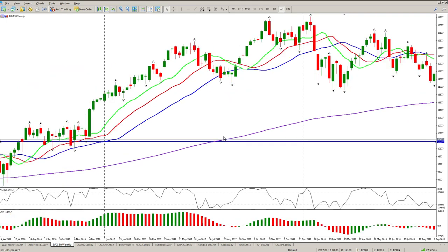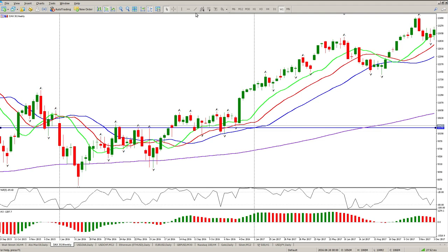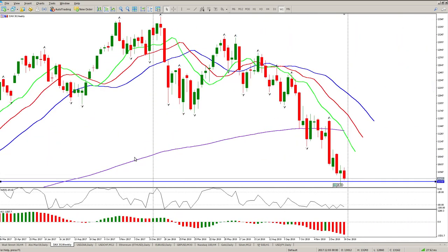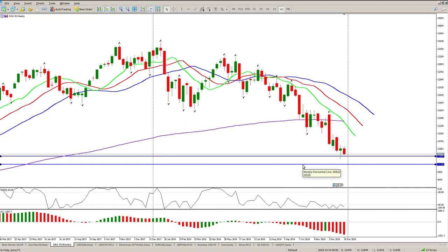But what we're looking for now is just to see if there is a level below that. And I would assume that this tail here with these tails, and you can see these almost interact with that level, is probably the next most logical downside target.